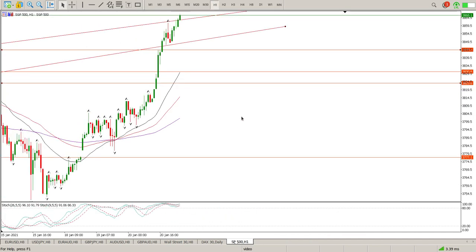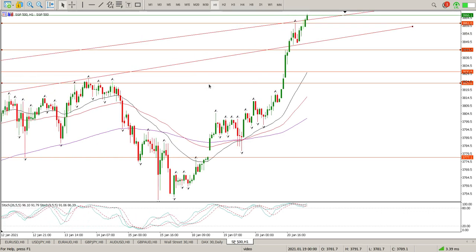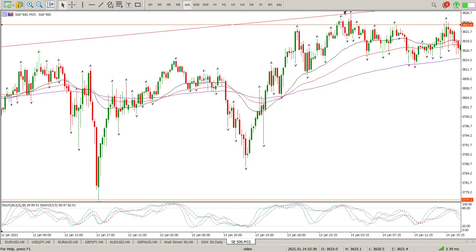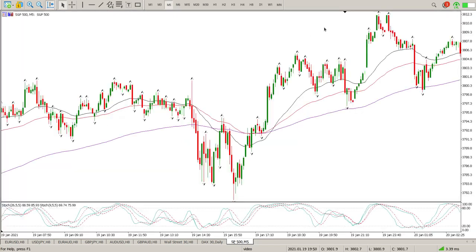On the hour, there's my first fractal up there, so that's the first level. So this is always problematic. What I normally do is just go down to the 15-minute chart. You can go down to 5 if you really want to, and then put your levels in, and then wait for it to come back to those levels.